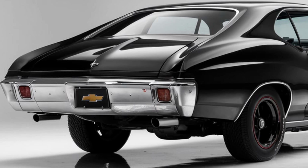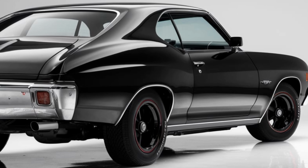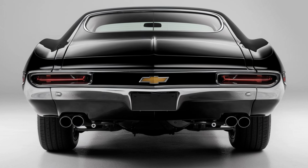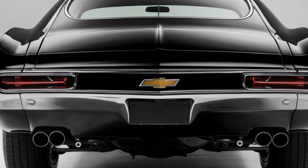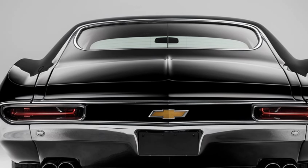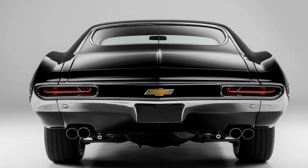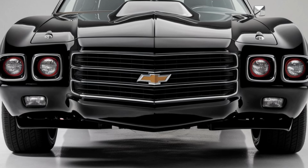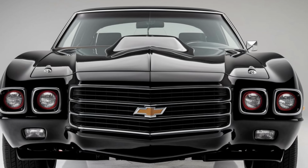Starting with the exterior, the 1970 Chevrolet Chevelle is a masterpiece of design. The car features the distinctive Coke bottle styling, which gives it a muscular and aggressive look. The wide stance and flared fenders add to its commanding presence on the road. The front end is dominated by a bold grille and dual headlights, which give the Chevelle a menacing appearance. The SS models come with additional features like the cowl induction hood, which not only looks cool but also enhances performance by directing air into the engine.